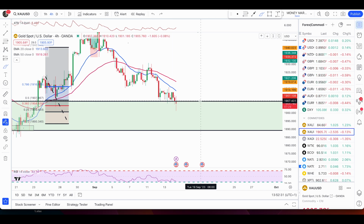So we are now in a buying area, which is 1907.43, that goes down to 1889.28. I want to see my conditions within this area. Once we have that, we are good to go long. So I'm not looking for any sell conditions as long as we don't get a nice pullback below the 50 EMA followed by a bearish engulfing pattern. So keep an eye here. These are the conditions I'll be looking at to enter my trades.